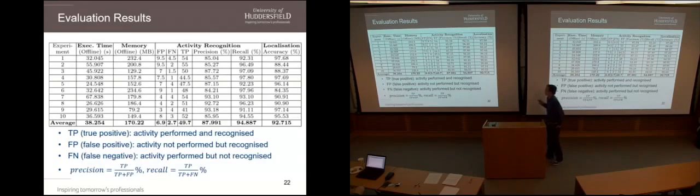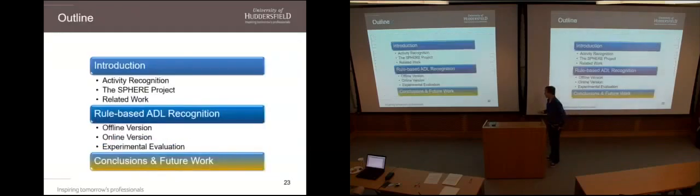Now, in the case of localization, the numbers are simply the percentage of time that the system reports the correct location of the user. And you see here that we managed to move forward from the deficiencies of the cheap video sensors, and have an average of 92% accuracy in localization, basically because each sensor validates the other one, cross-validation of sensors.